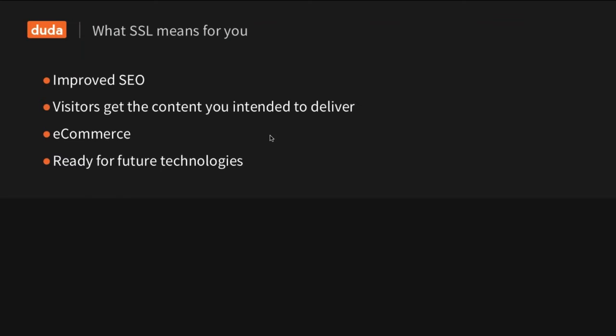Right. No one in the history of the internet has ever said, "I want worse SEO." It's never happened. Visitors also get the content that you intend to deliver to them, and what this means is that the connection between you and that site visitor is verified. This is a pretty big point to talk about. You can get into a lot of details with this. Suffice to say, your visitors are guaranteed the content that you put on there.